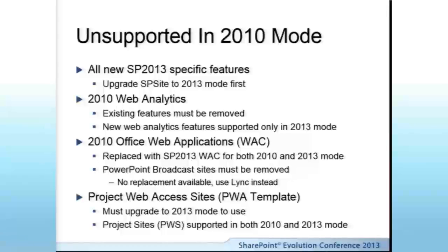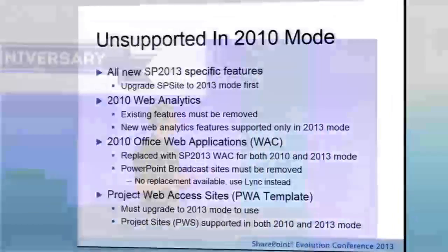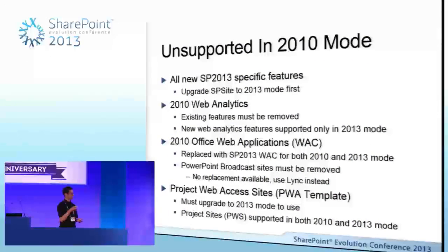So there's a lot of features that are not supported in 2010. Web analytics and Office web applications are some of the big ones. There's been fundamental changes behind the scenes on how those work. Web analytics, the current feature set's been deprecated, that's no longer used, and kind of rewritten using a lot of the new search technology. Office web applications run on a separate server now, so those features will not work in 2010, even in 2010 mode sites, alongside some of the project web access templates.